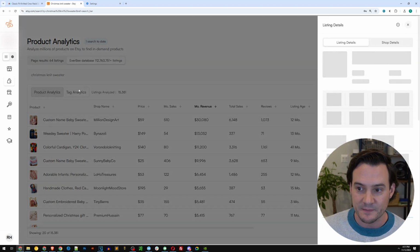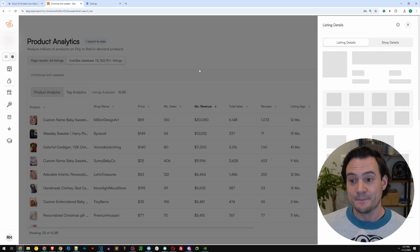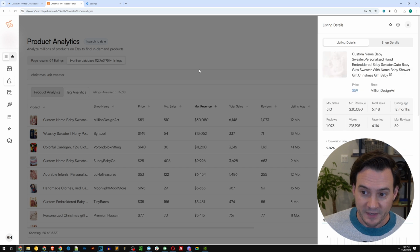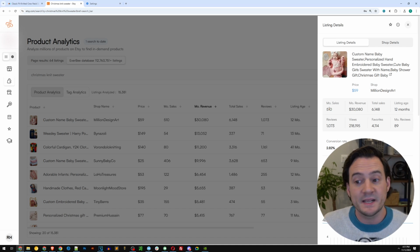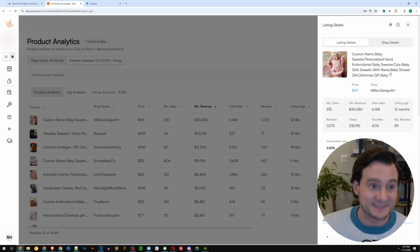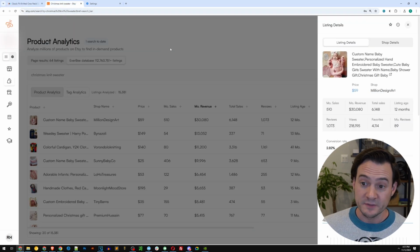So this is a custom baby sweater. And what's interesting actually is this is not even a Christmas sweater product, right? This is something outside the scope of Christmas, but this is doing 500 plus sales a month. And depending on the size of that 3XS, the 3 extra small, right, that we saw here on Printful, who knows if we can fulfill that? That's something worth looking into.